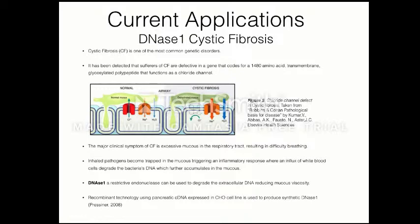Further, inhaled pathogens become trapped in the mucus, triggering an inflammatory response, which degrades the bacteria's DNA, leading to further accumulation in the mucus. DNase 1, a restrictive enzyme, is responsible for degrading extracellular DNA, reducing mucus viscosity. Recombinant protein technology has successfully produced synthetic DNase 1 for the use in cystic fibrosis, through isolating cloned DNA and expressing it in Chinese hamster ovary cell lines. The synthetic protein is administered to the sufferer to aid in additional debris removal of the mucus and improves the quality of life.